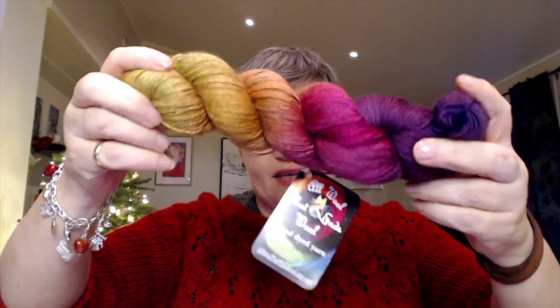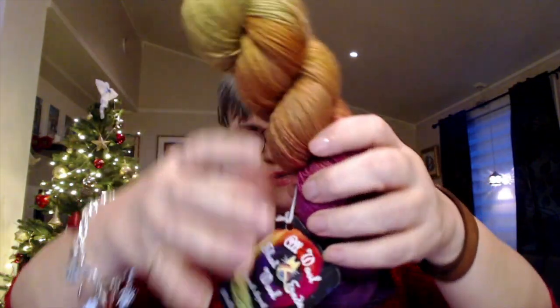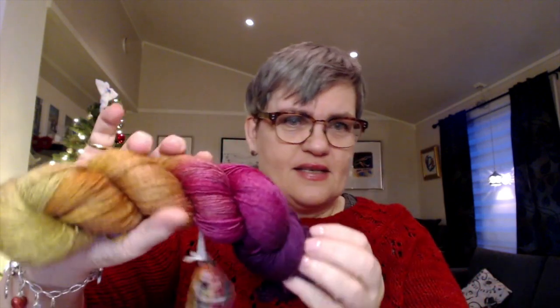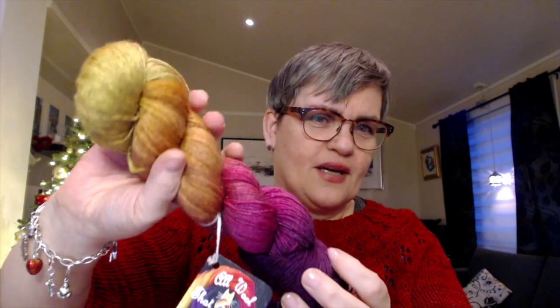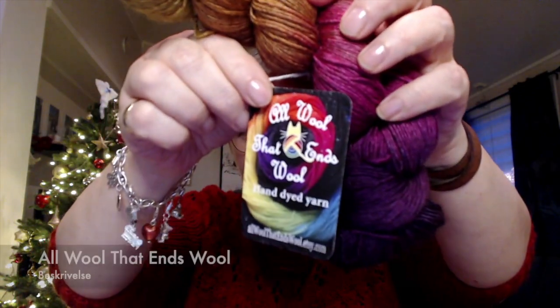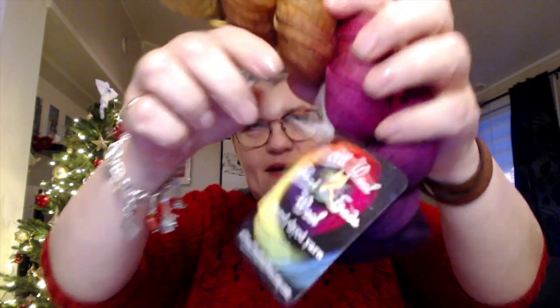And this skein, even the blend is exquisite. It's 65% superwash merino, 20% silk, 15% yak. And you can tell that there's yak in this because it's kind of a grey undertone to it, so the colors are a bit subdued, and it's beautiful. And the yarn is from All Wool That Ends Wool, and I really love it.